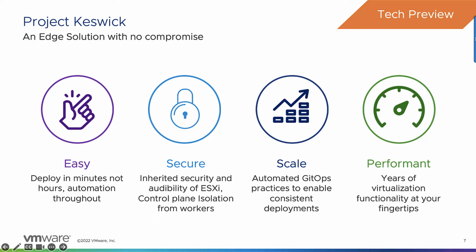We are relying on the years of virtualization and innovation that's happened in ESX to make the most of that hardware. We're using the features that have been built into ESX and adding Kubernetes on top of that and then automating the entire thing.